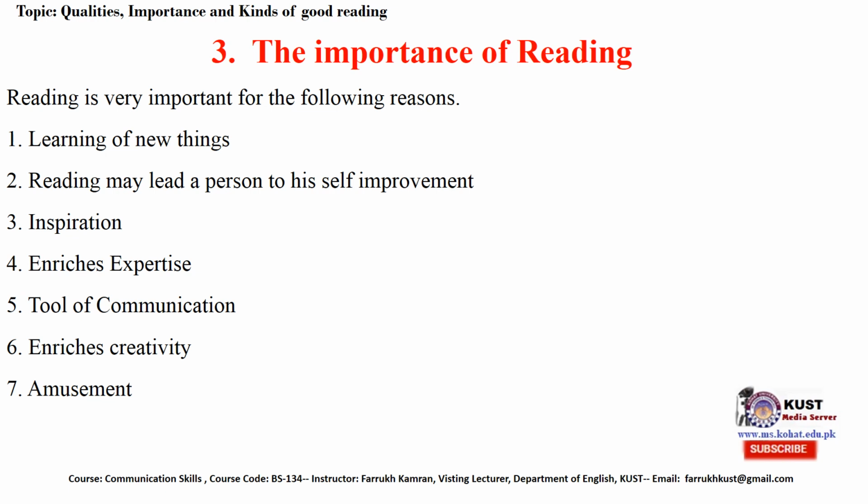The third importance is inspiration. Reading may inspire you to plunge into action to fulfill good and useful things. You may learn useful recipes for good food cooking. You may learn new ways of playing cricket or chess. You may learn new tunes of music. You can put into practice all these things after you stop reading.